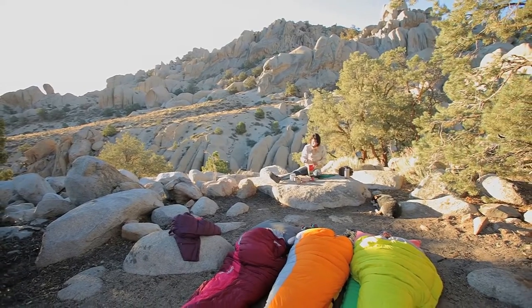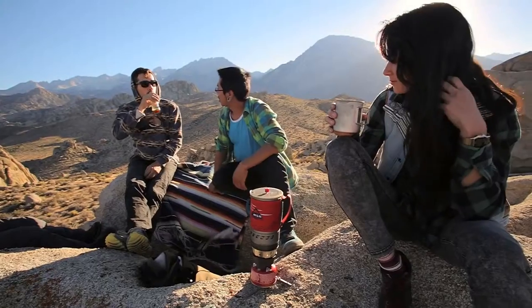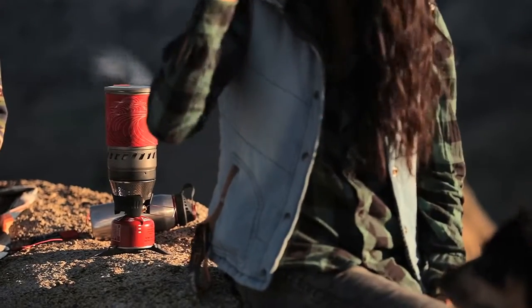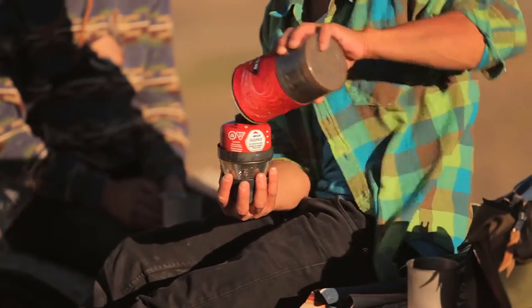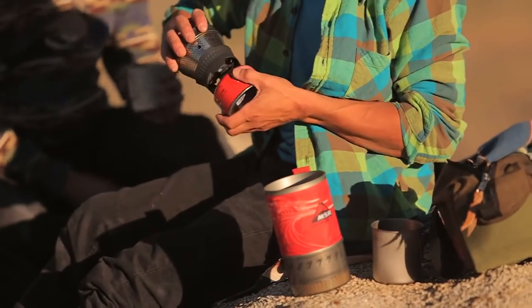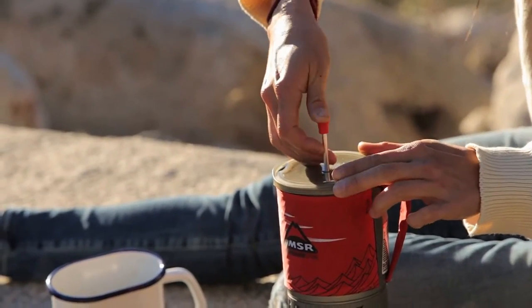Heading into the backcountry, you need a compact, high-performance stove that won't let you down regardless of weather conditions. The new Windburner personal stove system is built with award-winning technology that allows it to operate flawlessly in weather that shuts other stoves down. MSR's most compact personal stove system combines this windproof technology with the ultimate convenience of a fully integrated system that is so fast and reliable it will change how you cook and brew in the backcountry.